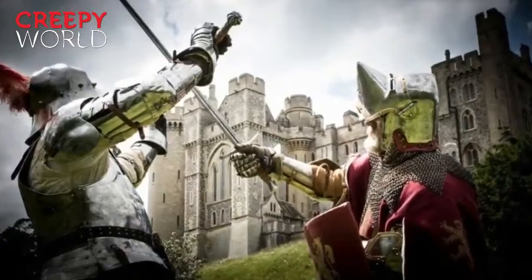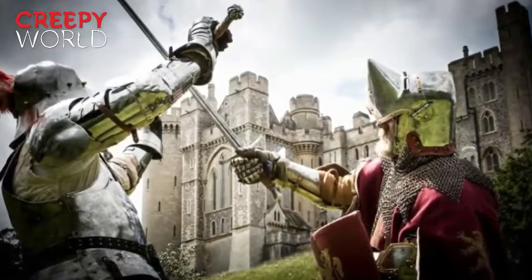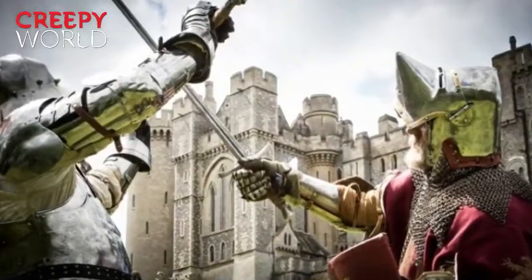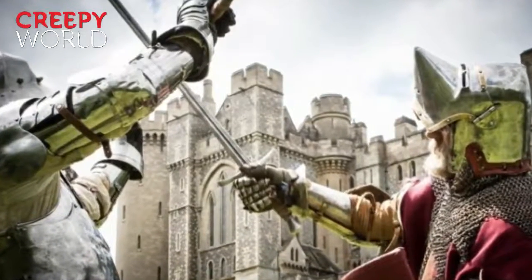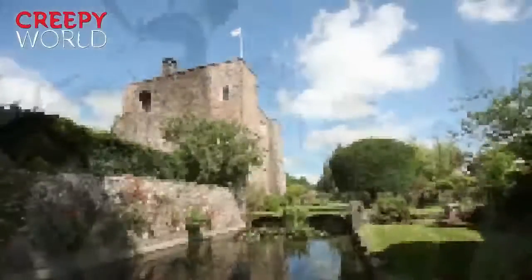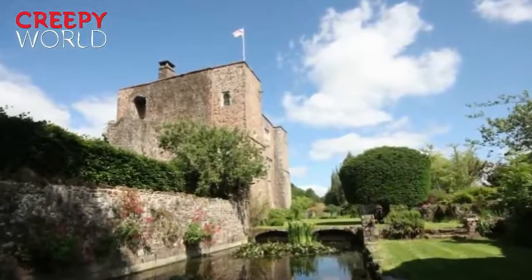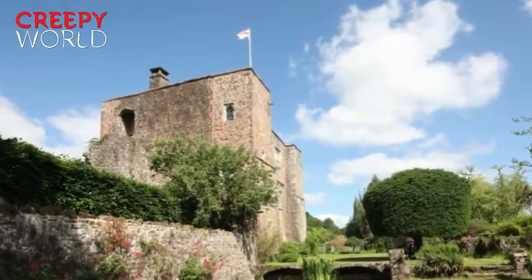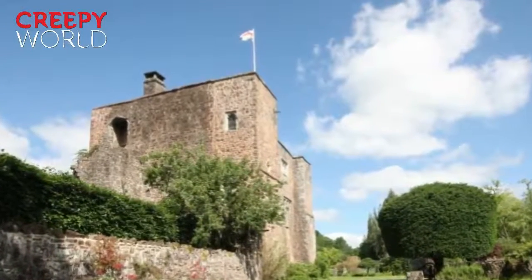Today's castles might be museums or houses for royalty, but when the original medieval castles were built, they were designed to serve as fortresses during times of war. All of the planning that went into them was about defending the grounds from enemies. When you think of a castle's first line of defense, you probably imagine a moat, right? Traditionally, a moat was a large body of water that circled the castle and separated it from the land.